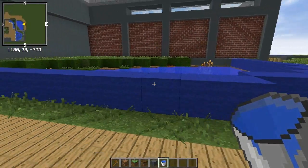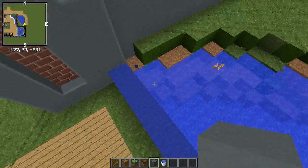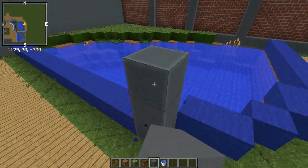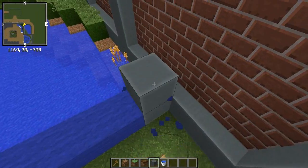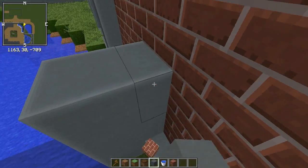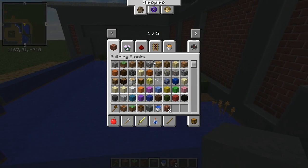Yeah, that looks pretty cool. That looks pretty cool, I'd say. I would say so. It does look pretty sweet. Okay, so for this one, I'm actually going to cut into that a bit just to allow that to fully meld in.